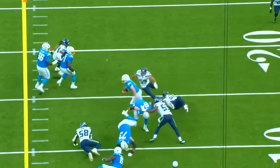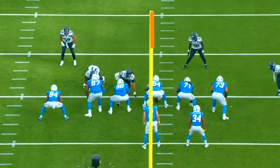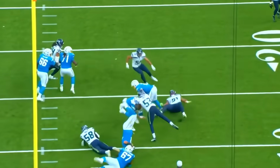Now, it's not a huge deal. It still results in a sack. This was 2nd and 11. Still resulted in a sack. But I would have loved for Murphy to get his first official sack. I know it's preseason, so it doesn't count, but it would have technically been his first sack. The guy has upside, man.